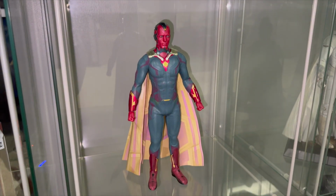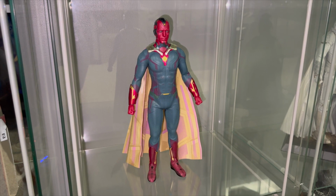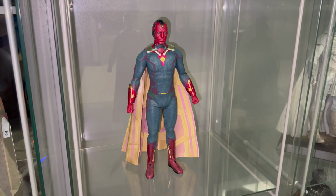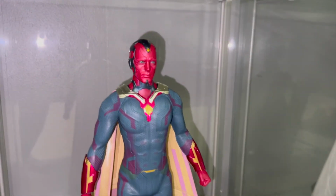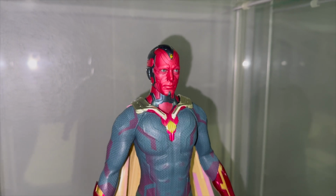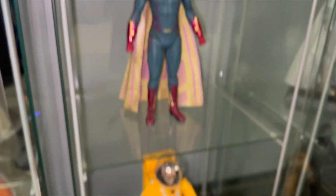Then below that, we've got Vision from WandaVision. Really love this figure. I need to work on its pose, of course, but the costume looks really, really solid, and the head sculpt, let's see if I can get a good shot of that, is beautiful. It looks exactly like Paul Bettany.